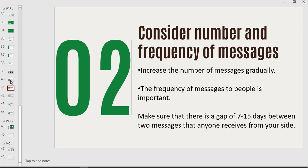Now, if you send a large number of messages out to persons, you need to wait for like 7 to 15 days before you send the next one to that same person. You don't just pour out messages and send to people just like that. So that's the second reason that you could get the big hammer from WhatsApp.